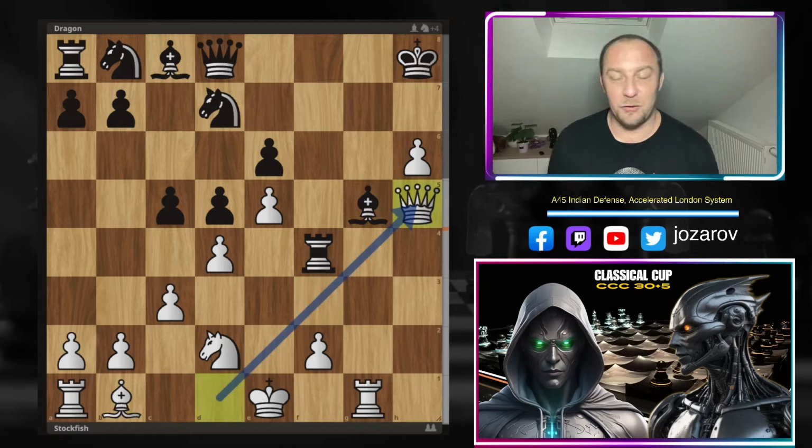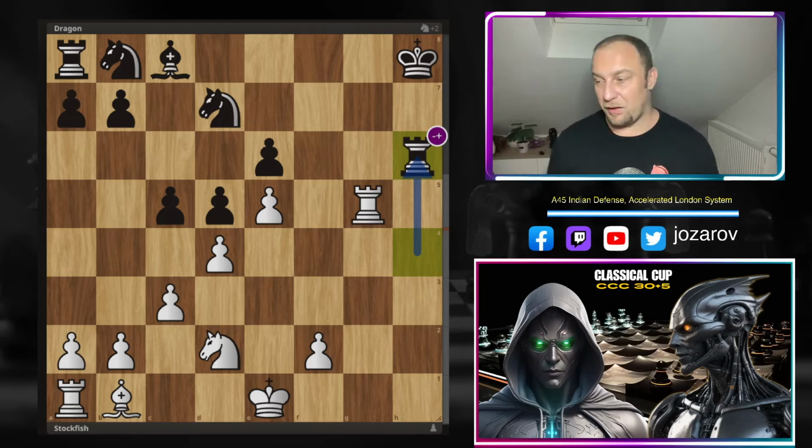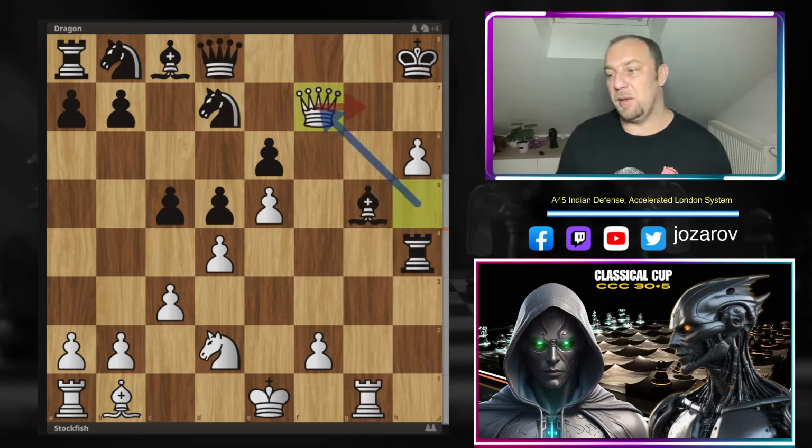queen to f7, with the threat of queen to g7 checkmate, because if you start to trade off more pieces, then black is better. The game is simplified. Black can eventually defend his position. In this scenario, black is winning the game. White's attack is splashed. There's nothing that can be done. White is simply down a piece. So that's why queen to f7, keeping the attacking flow.